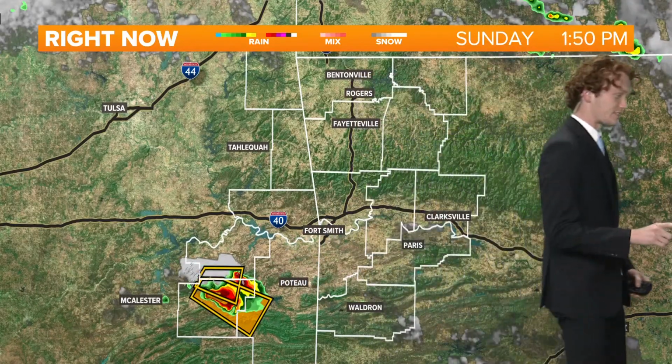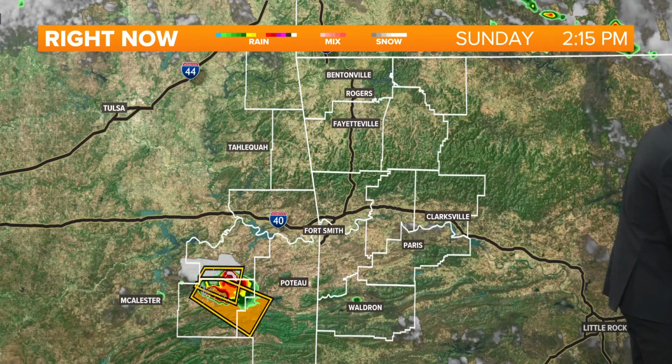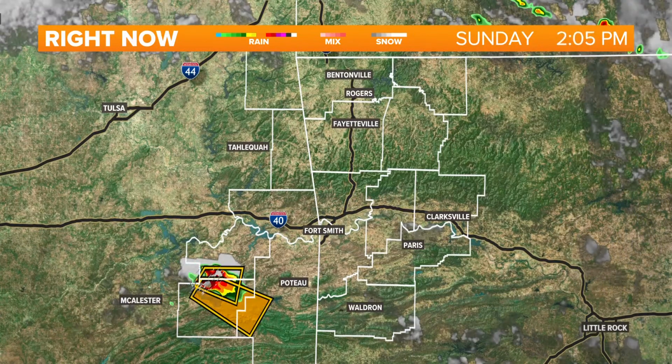2-inch size hail at the moment. So we'll have an update on that in just a second. I'm going to push this live so all of our friends on the app can also receive what is going on for today. Let me do that real quick. Okay, let's push this over here.